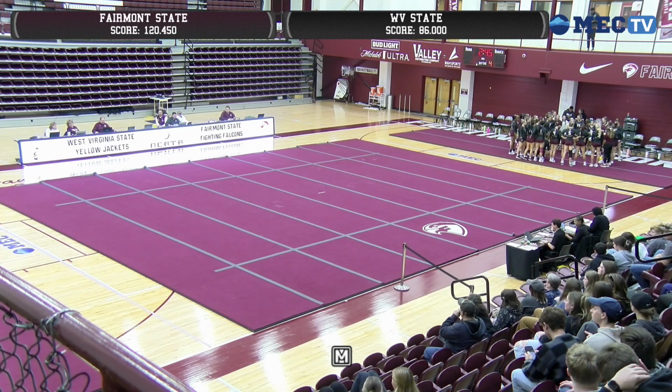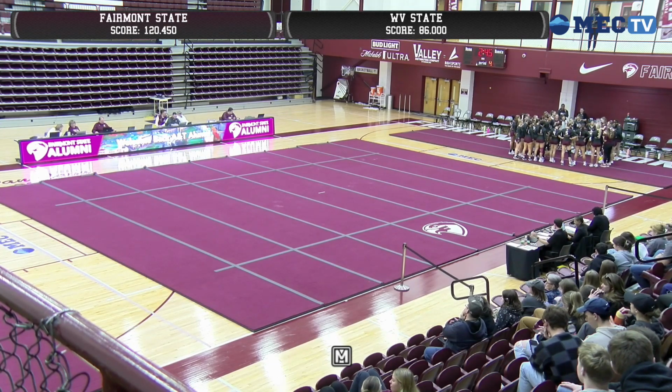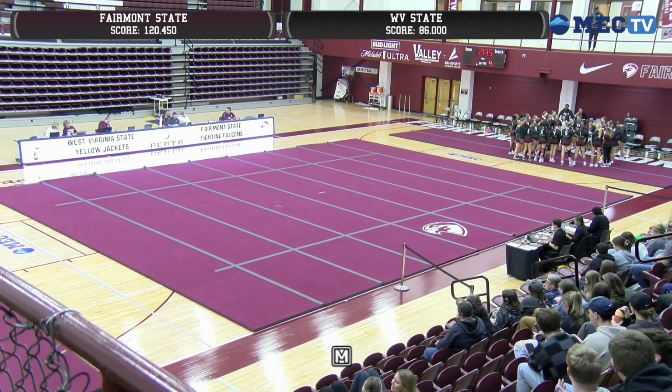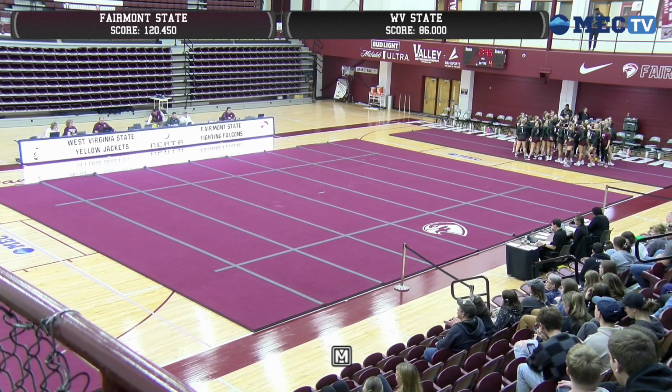While we wait for our scores, we'll talk a little bit about the team event. The team event will be next. It encompasses everything that you've watched in the first 5 events. The team event features up to 24 athletes on the floor at one time performing skills in acro, toss, pyramid, and tumbling in a routine set to music.